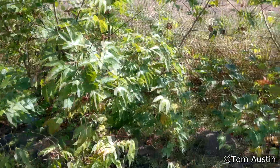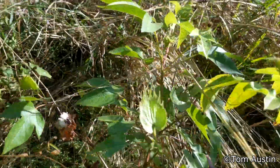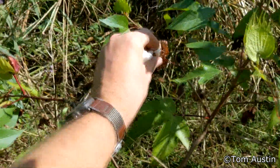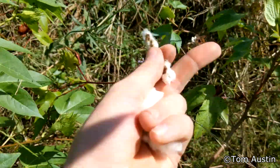I think I see some more lint over there. Yep. See, this is what's opening right now, these little tiny dwarf ones. And I'm not sure what's causing that. I'm really only getting a couple of seeds out per one, like this might have 2 in it.